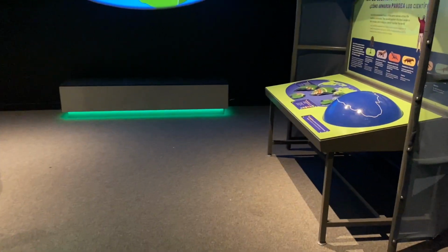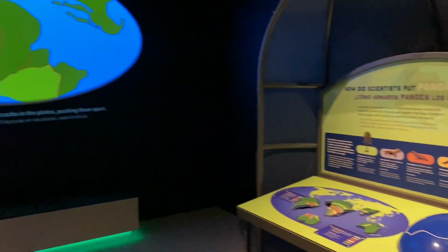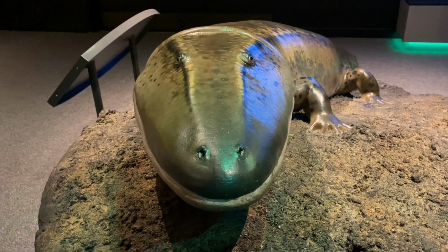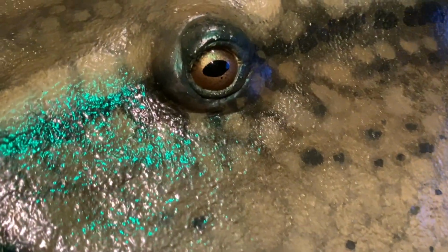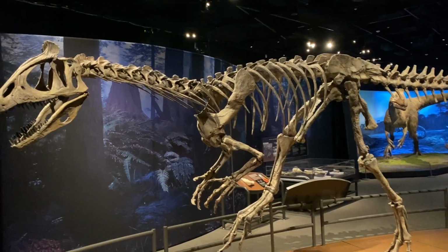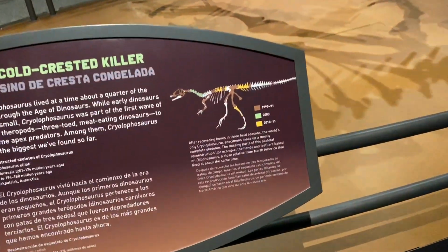This is a dinosaur exhibit we're in. The first part of it was Antarctica. All kinds of neat stuff in here. If you have a little scientist in your house, they'd want to come here. Got a couple of dinosaurs. Most of this one looks like it's real. The white portions are what's real.